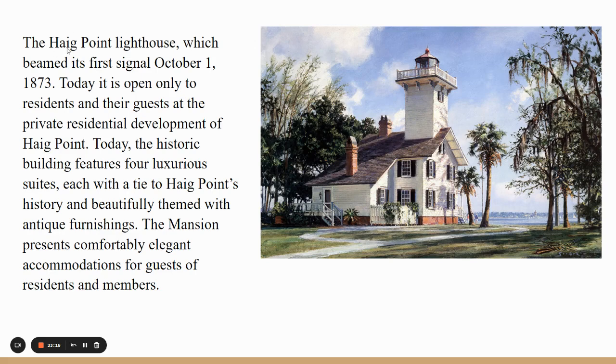There's also a lighthouse at Haig Point. This 1873 is when it first started. This is only open to the residents and their guests in that Haig Point development area. But you can contact Haig Point and come over if you're interested in buying a membership, and they do have accommodations where you can stay inside the lighthouse.